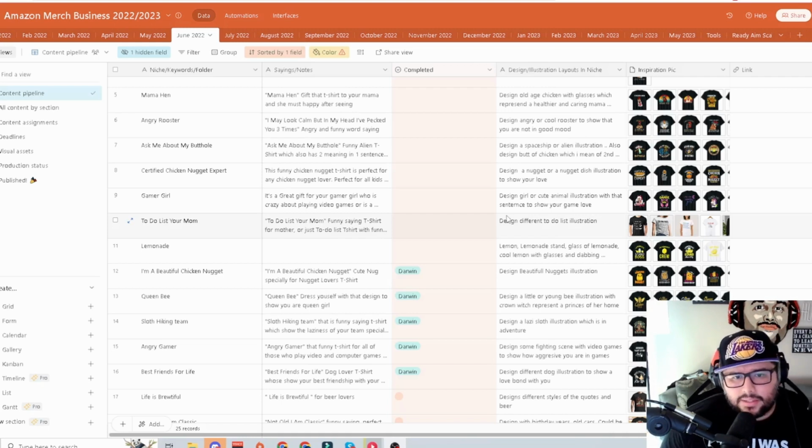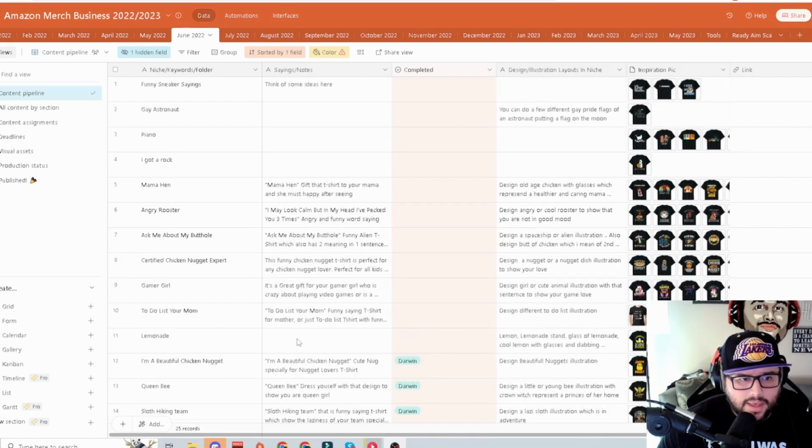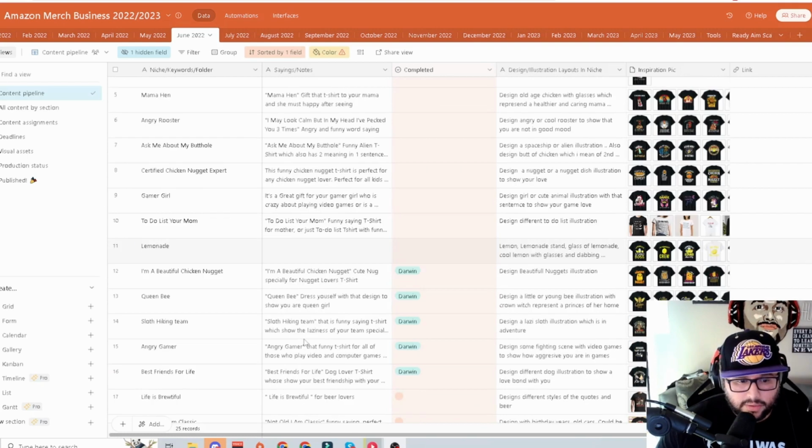Okay, and this is the workflow that I use for my personal team, and this can be a workflow that you can use for yourself. And remember, if you want to grow your business to the next level, it's very important that you have a workflow that you hold yourself accountable by and get to work on. You can see that for this month right here, I have about 25 niches. You can work on 25 niches for the month, 15 niches, or 10 niches, just to give you an idea.